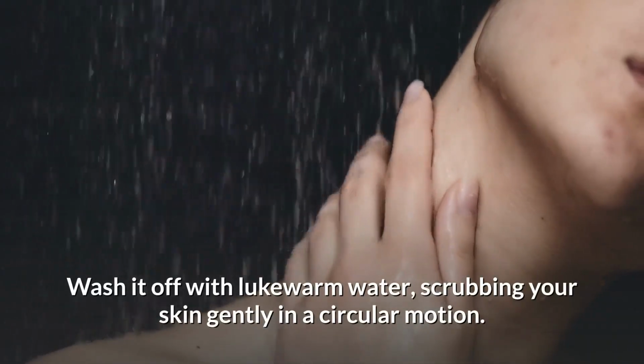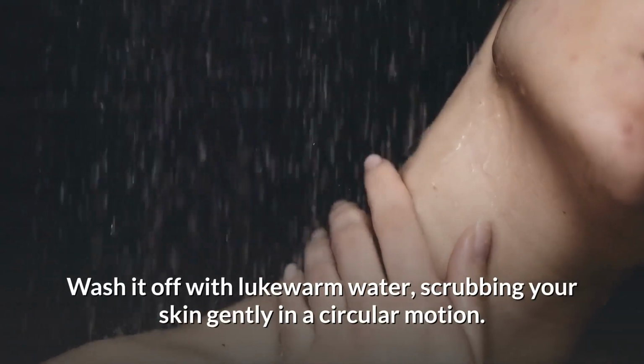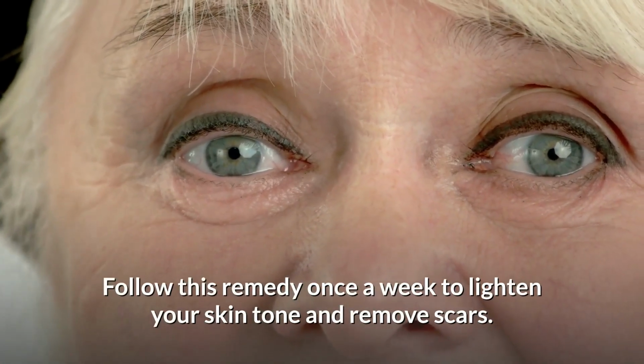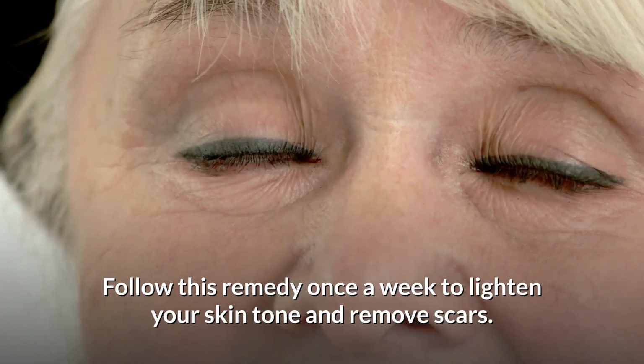Wash it off with lukewarm water, scrubbing your skin gently in a circular motion. Follow this remedy once a week to lighten your skin tone and remove scars.